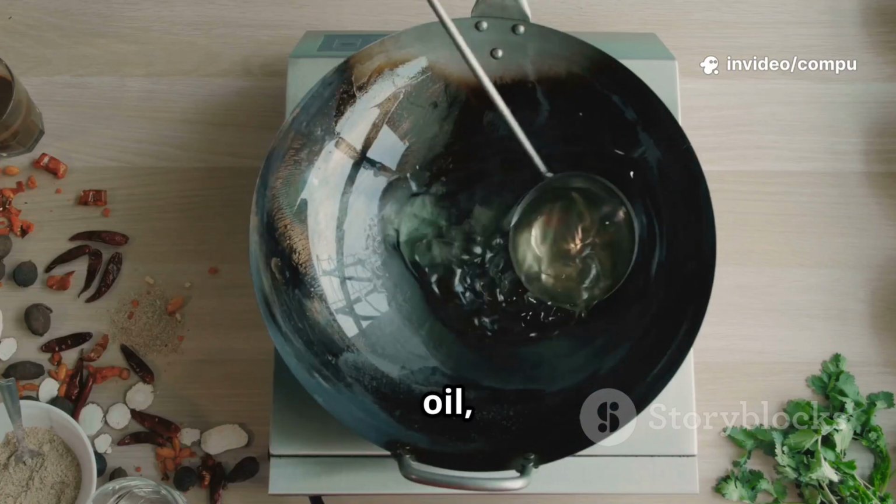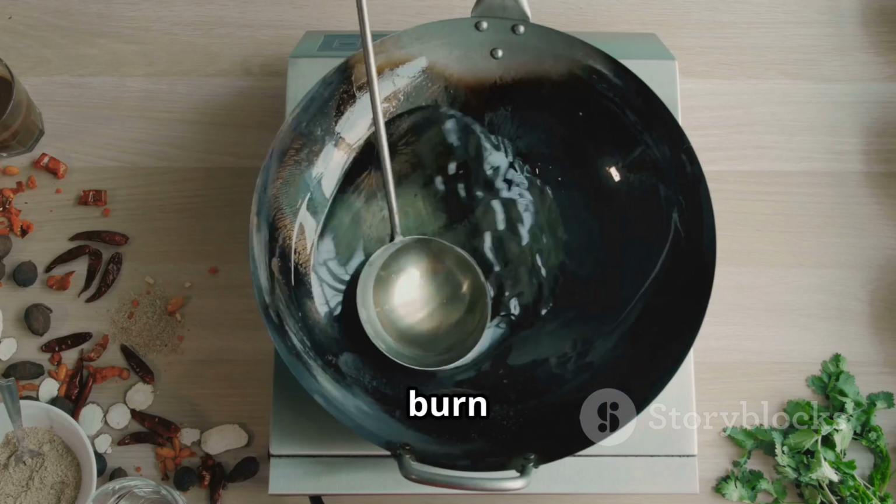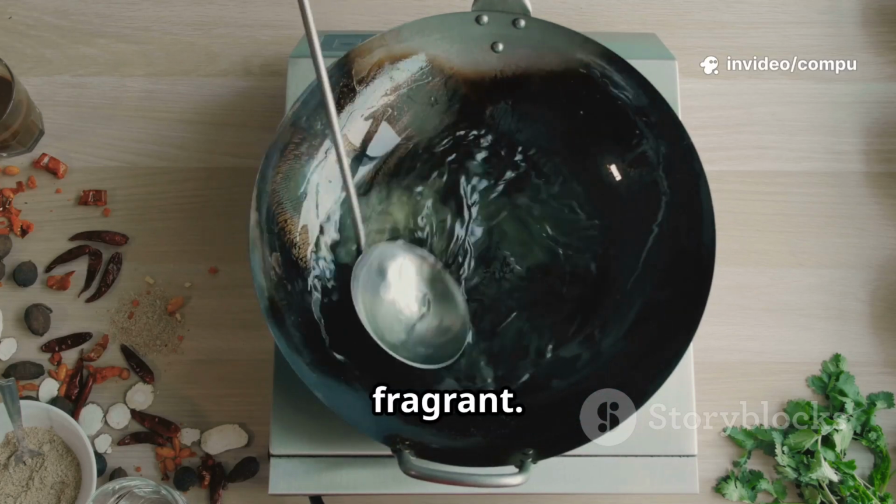Add the vegetable oil and sauté the minced garlic for just 15 seconds. Be careful not to burn the garlic as it can become bitter. You just want to lightly cook it until it's fragrant.